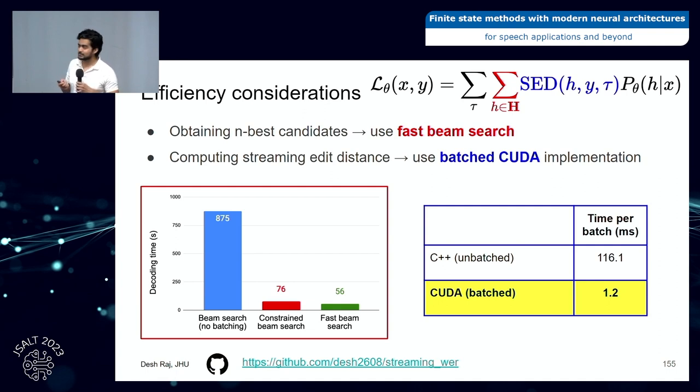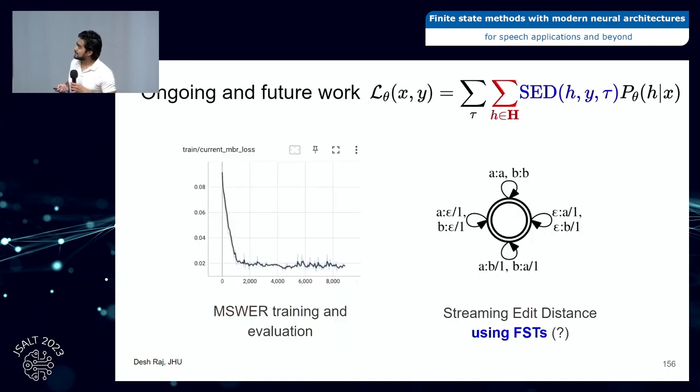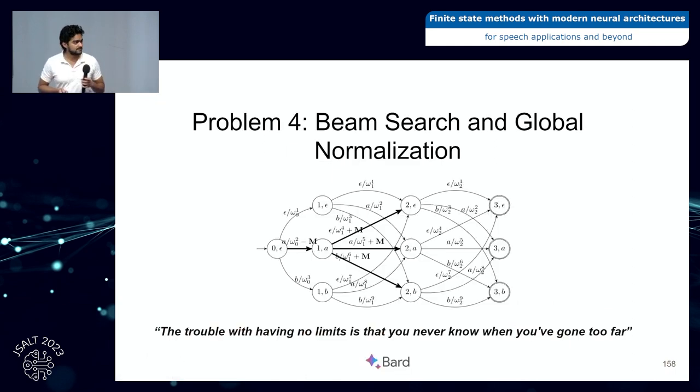Now, of course, this is all available on GitHub. I'm not showing any results with this training yet because it's still ongoing. But something else to think about for the FST lovers out there is that the word error rate computation can be naturally interpreted in this form using something called a flower transducer. So can we have some kind of different semi-ring modification to have the streaming edit distance computed in this fashion? With that, I'll leave it to Tina to talk about beam search methods.